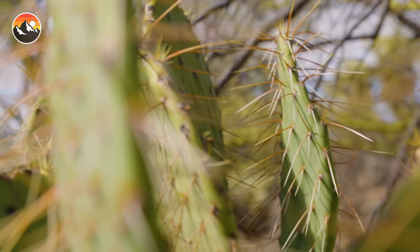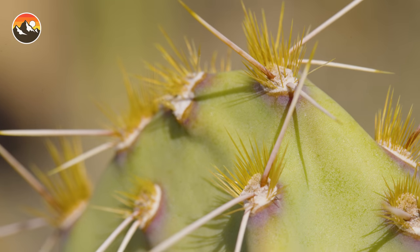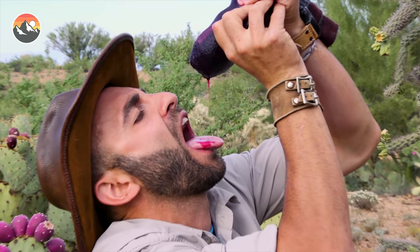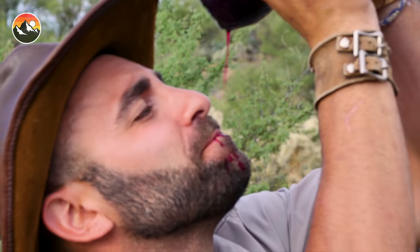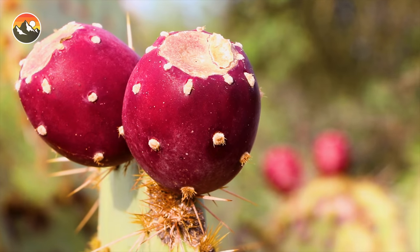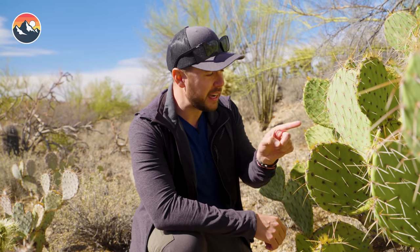Okay, next up to the plate, contestant number three, the prickly pear. Now, if you've seen our video where Coyote infamously wrung out prickly pear juice from his dirty socks, the zombie juice video, then you'll know this cactus is notorious for its beautifully red pears. And unfortunately, right now it's out of season. Later this summer, there'll be flowers and it will actually start growing those pears again. But that's not what we're here to talk about today. We're here to talk about those spikes.